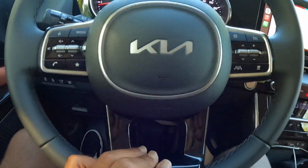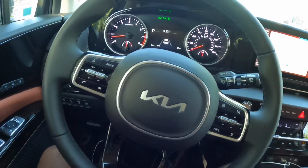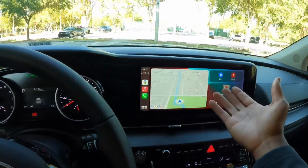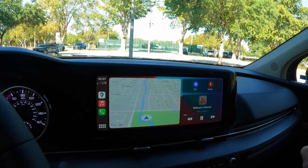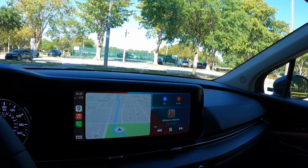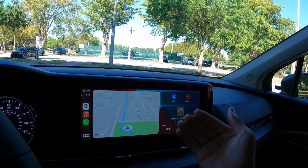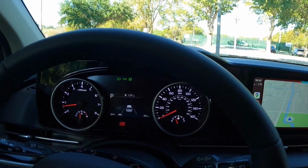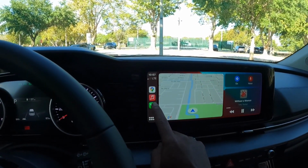I like the gloss black trim at the lower part of the steering wheel here. There's some controls for the volume, voice commands, also for adaptive cruise control. Looking here, the screen is massive. This is the biggest screen in the segment out of the Chrysler Pacifica, the Honda Odyssey, and also the Toyota Sienna. This is a 12.3-inch display.